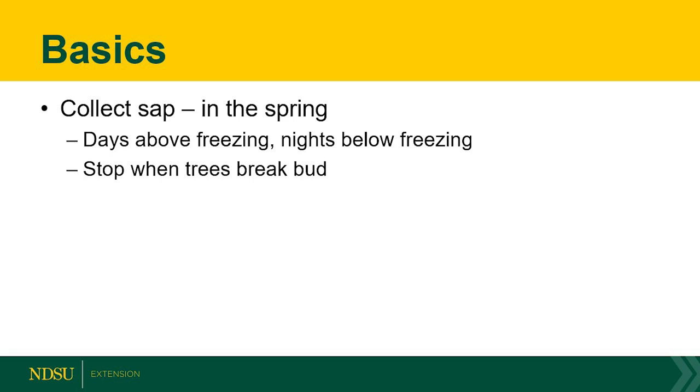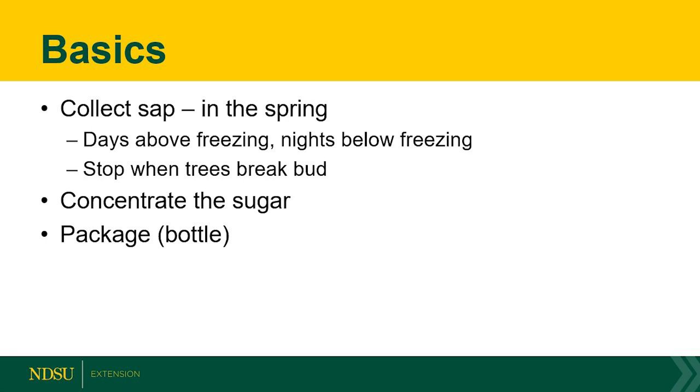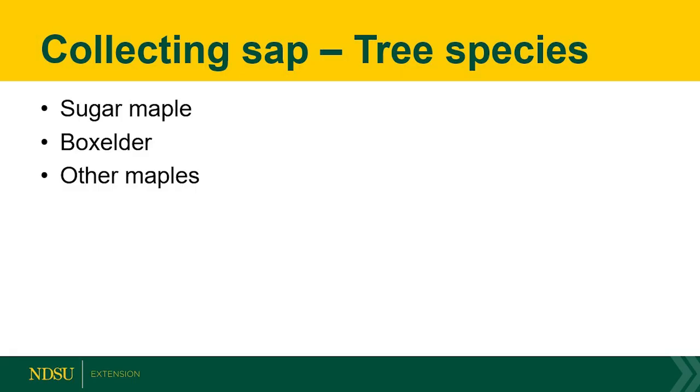You take the sap. The sap is sugary water, and you concentrate it. How do you concentrate? Well, and then you package it. So those are the three steps. It's pretty straightforward, but we'll come back to that because I wanted to point out, what trees do you usually do this with? Okay, where I grew up is sugar maple.